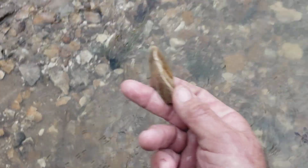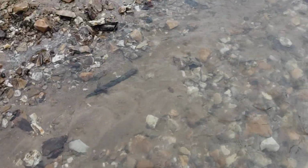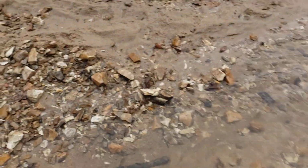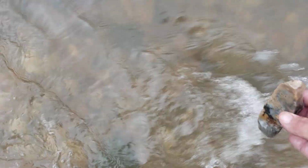It's nothing, but I gotta look. Right there, maybe. Nope. And looks like something right there. No, but it would have been well, it's got some finger marks on it. Hold your fingers on it.